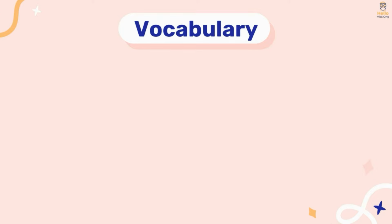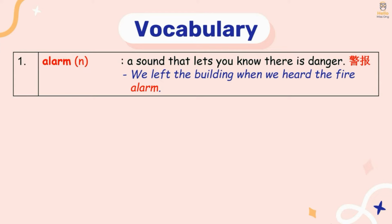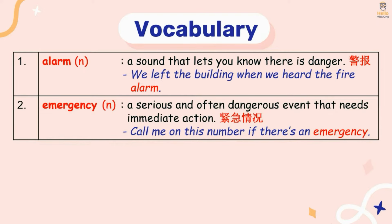Let's learn the vocabulary. 1. Alarm. A sound that lets you know there is danger. We left the building when we heard the fire alarm. 2. Emergency. A serious and often dangerous event that needs immediate action. Call me on this number if there's an emergency.